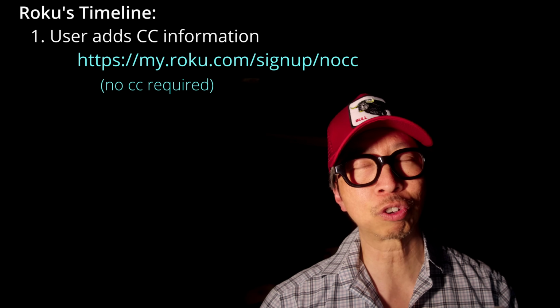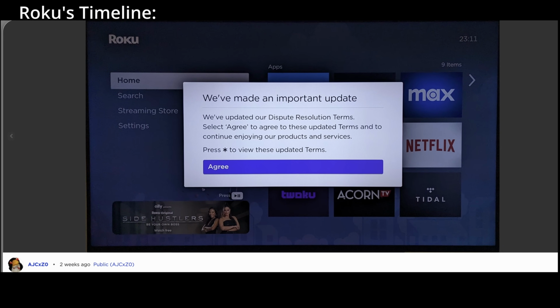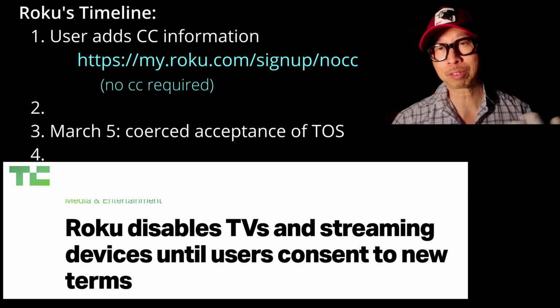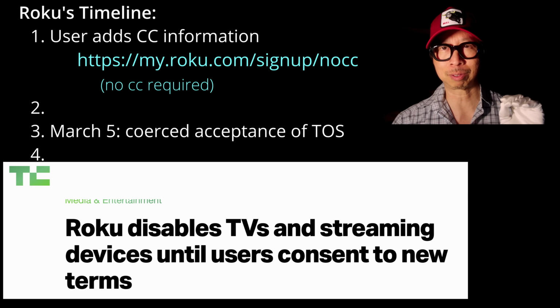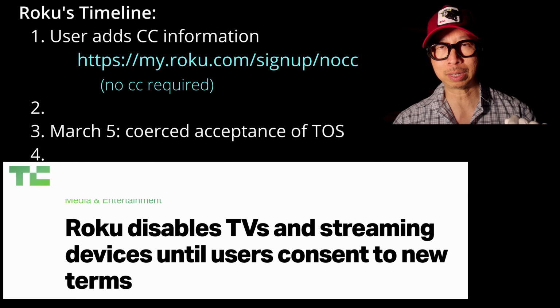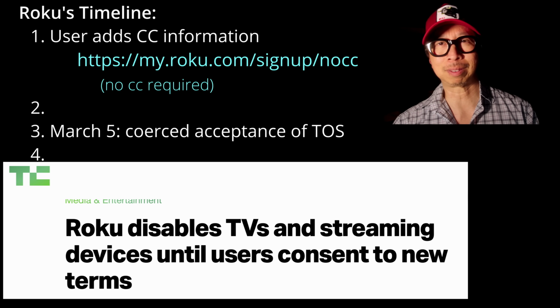What has not been around is suddenly on March 5th, there was a forced terms of service acceptance where they coerce you to accept the new terms of service, or you cannot use your Roku TV. So let's say you're watching your Roku TV yesterday. Today is March 5th. Suddenly, this link pops up, click accept or agree, and if you don't, you can't use your TV anymore or your Roku device. You're like, what? What is this, right?